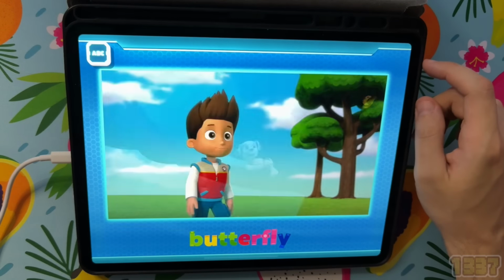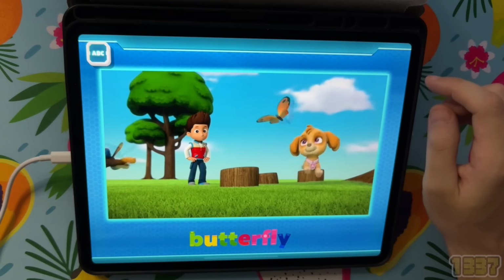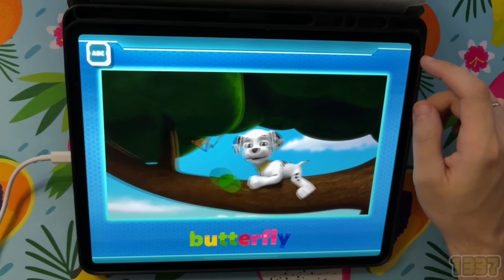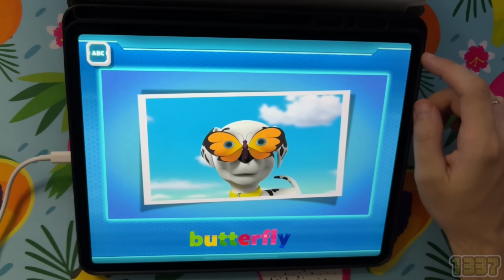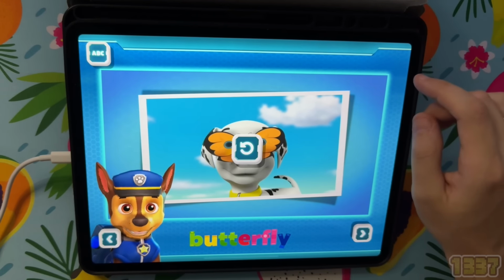So cute. How's the butterfly watching going, pups? I just found a yellow one. I saw an orange one. There's a green one. No, wait, that's a leaf. But there's one. A butterfly is an insect with large, brightly colored wings.